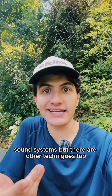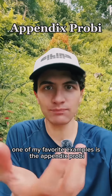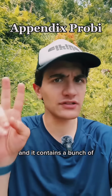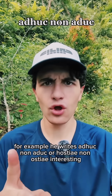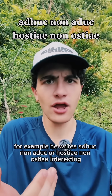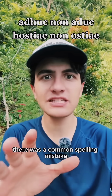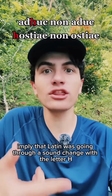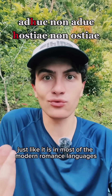But there are other techniques too, like the works of ancient grammarians. One of my favorite examples is the Appendix Probi. This was written in Latin sometime in the 4th century, and it contains a bunch of spelling mistakes that a grammarian is trying to correct. For example, he writes "adhuc, non aduc", or "hostiae, non ostiae". Interesting, so it seems like during his day, there was a common spelling mistake where people were dropping their H's, which seems to imply that Latin was going through a sound change where the letter H was falling silent, just like it is in most of the modern Romance languages.